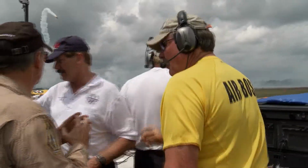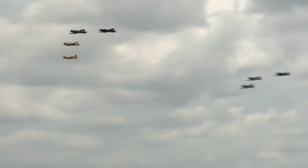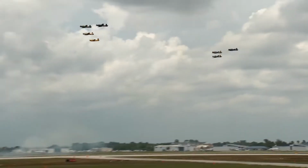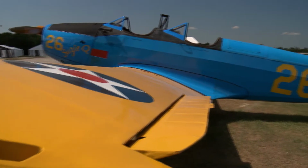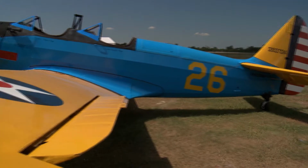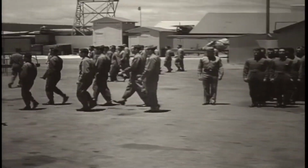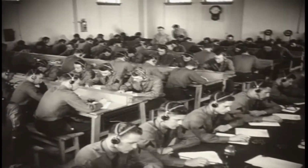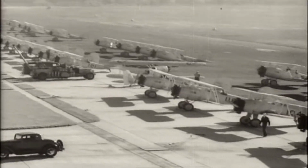As a retired air traffic controller and now as an air boss, Wayne has spent a lot of time directing other aircraft where to go and what to do. But Wayne's no armchair quarterback. He's also a warbird pilot himself and owns a beautiful Fairchild PT-19. Designed as a primary trainer like the Stearman biplane, the PT-19 would have been the first aircraft a cadet would step into during World War II. Unfortunately, not as many PT-19s have survived as the more prolific Stearman.